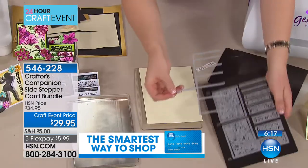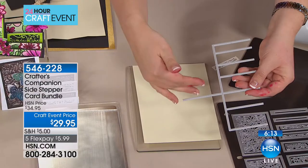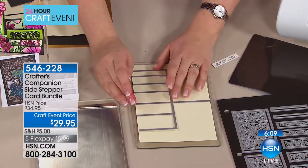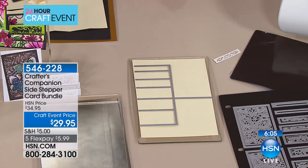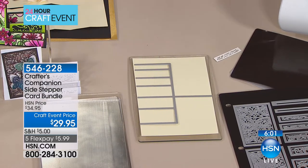Watch this. This is the special die that puts the cut lines and the score lines in the right places. So all you do is put this on the center of your card. I'm going to hold it in place with a little bit of tape.